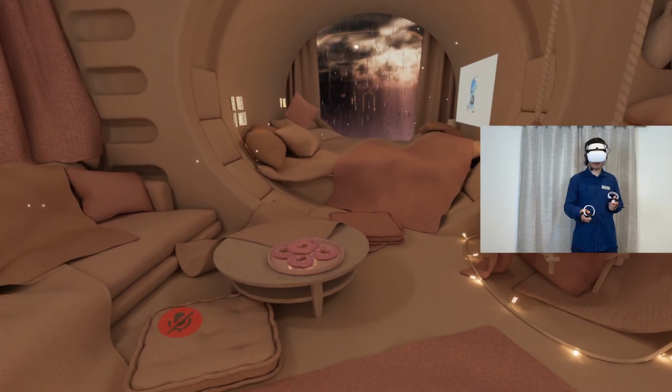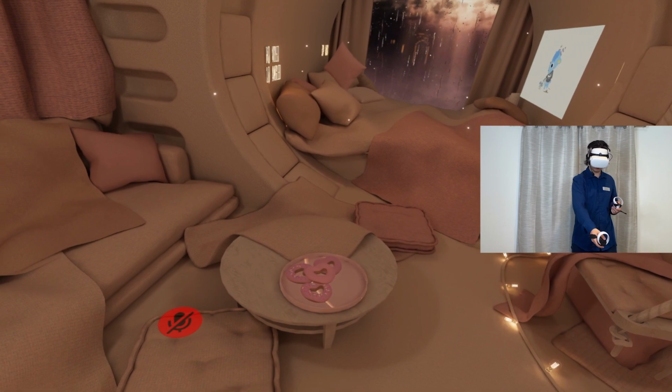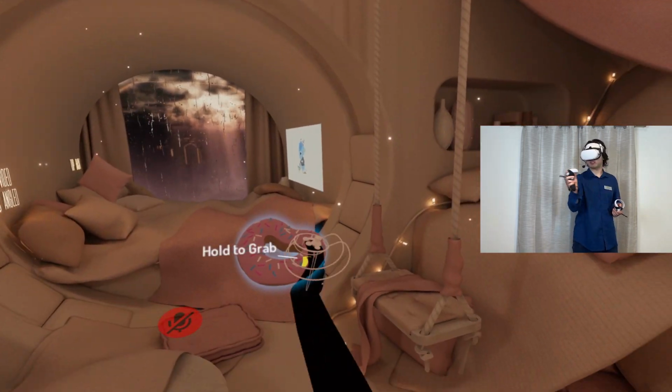Ooh, I can pick those up. Aha, little cute heart-shaped donuts. I don't like sprinkles though. Give me the non-sprinkle one. No, this is too plain. Give me the sprinkle one again.